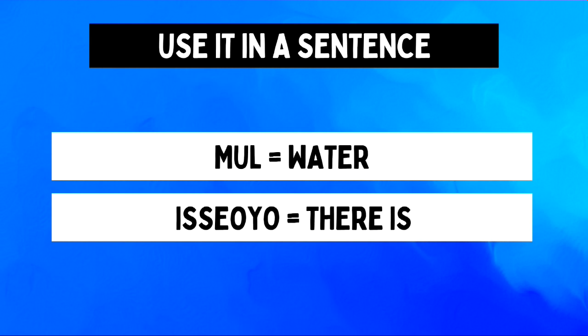Going back to the example sentence, the first part is 물, which means water. So when we say 물 있어요, it means there is water. Or it could also mean I have water. When you put a question mark at the ending of 있어요, this could also be used to ask if there is water or if you have water.